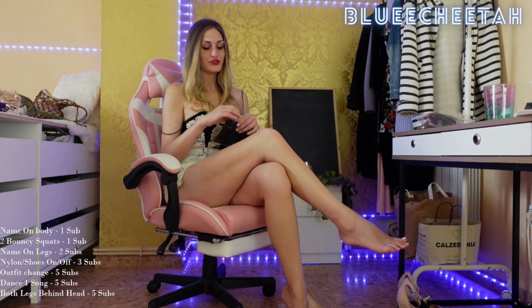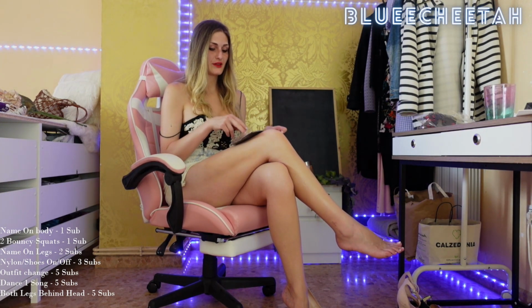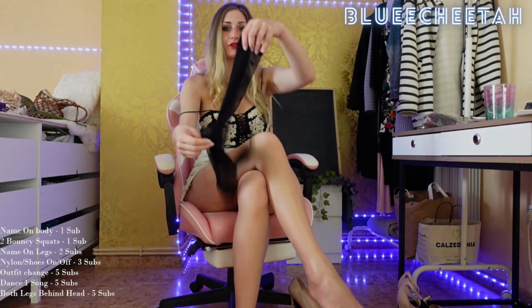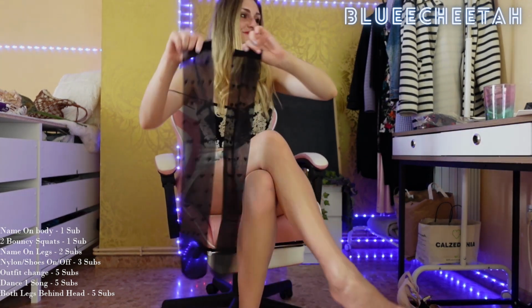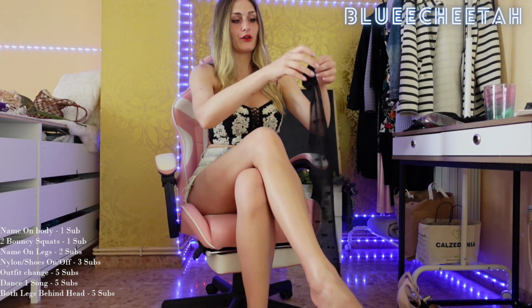Okay guys, now we will try some black nylons. I actually don't remember what these look like. Oh my god, they have little hearts on them. These are so cute. Look at them. They are adorable. They are very thin though.